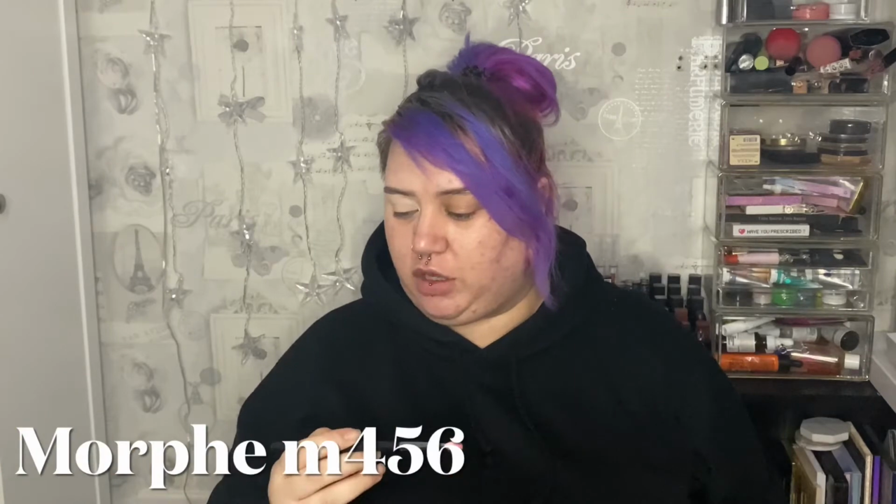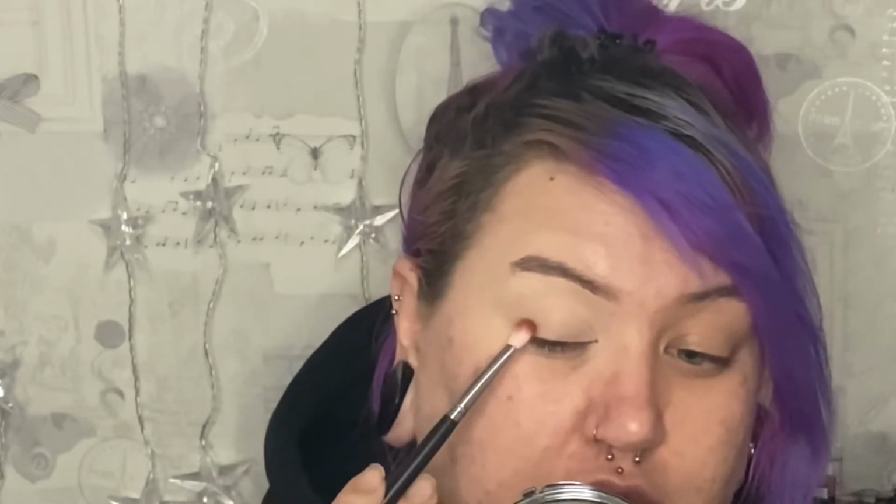Okay, so I'm going to go in with a Morphe M456 brush. I'm going to go in with the brown just here. So there's a little bit of fallout in the pan, but nothing major. I'm going to stamp this on the outer corner. I just want to see if it performs well.